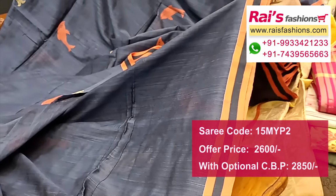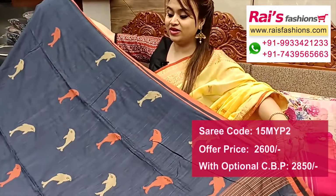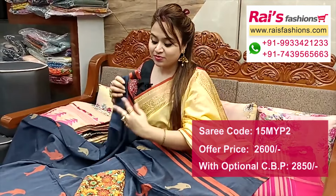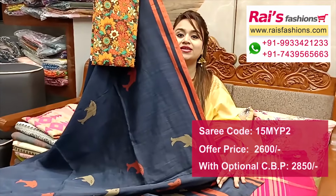And this one is running blouse piece plain, and pallu portions highlighted fine weaving design worked pallu and stripes design with pom-pom work. And this modal silk material, digital printed contrast blouse piece. This sari for your smart, elegant looks.